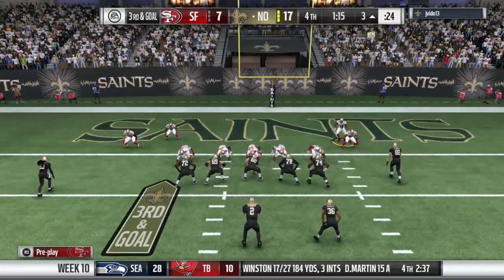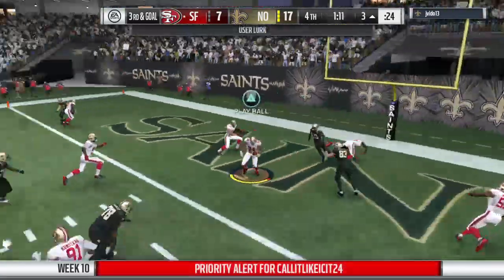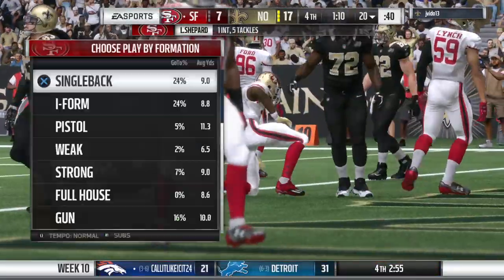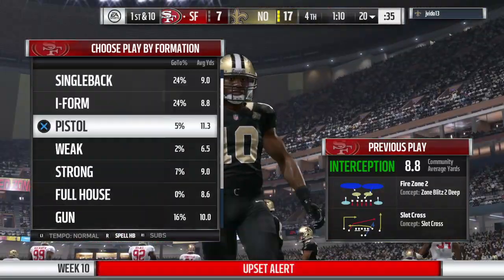They'll look to throw on 3rd and goal. And intercepted. Maybe the turning point they need. A great read, and it's picked off. And a big turnover there as his guys will get the football back.